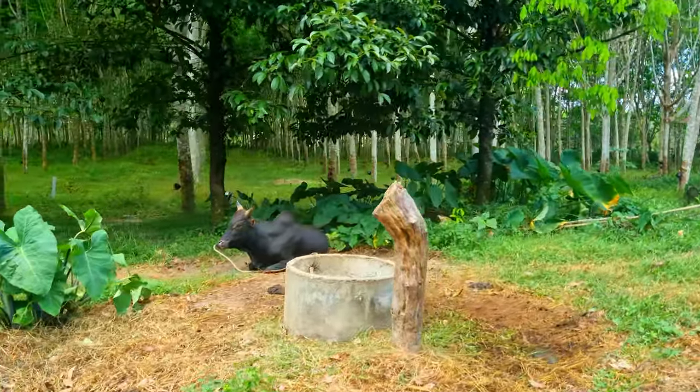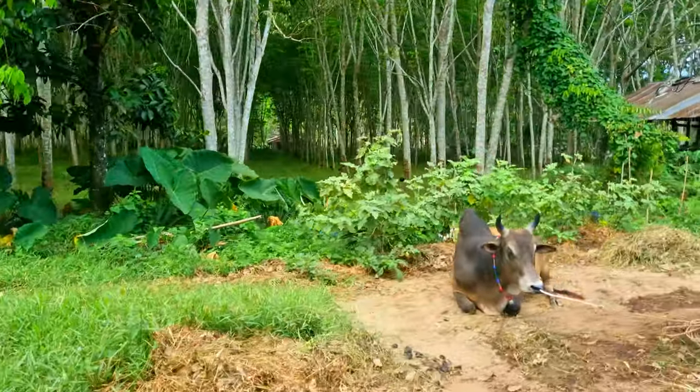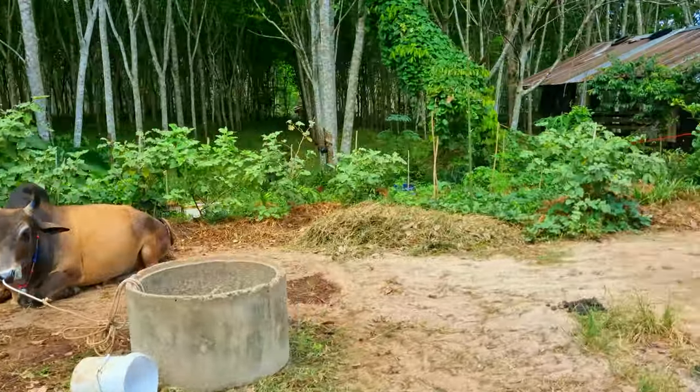Let's go to the next waterfall. From the Yong Waterfall National Park to the Khao Luang National Park is about a 60-kilometer drive.